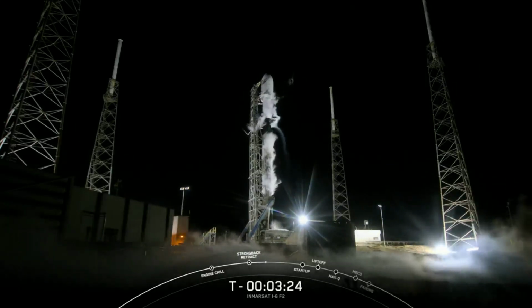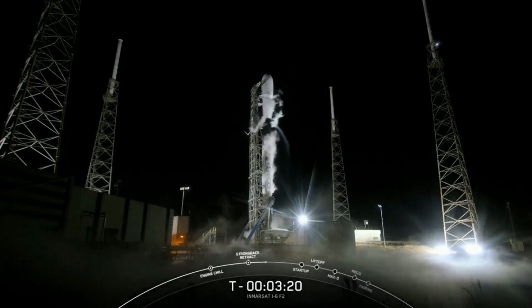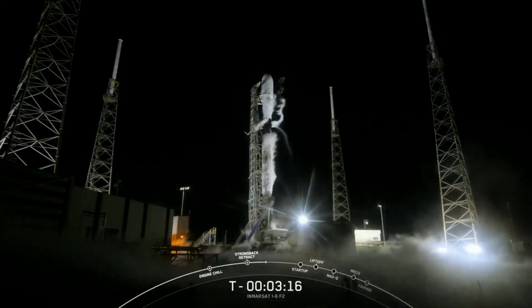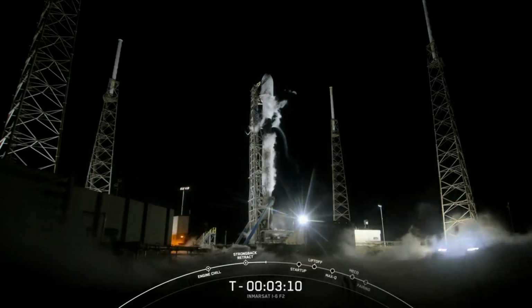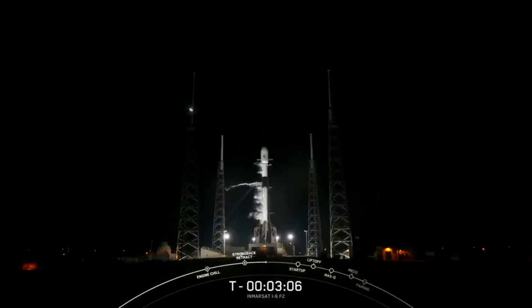Now at this point in the countdown, both the first and second stage are nearly fully loaded with 1 million pounds of kerosene fuel and liquid oxygen. Both first stage and second stage should finish prop loading about a minute apart from each other. The first stage will finish at T-minus 3 minutes and the second stage at T-minus 2 minutes. Now you can see some white clouds around the vehicle. Stage one locks load is complete. It's a good call out that prop loading is complete on the first stage vehicle.